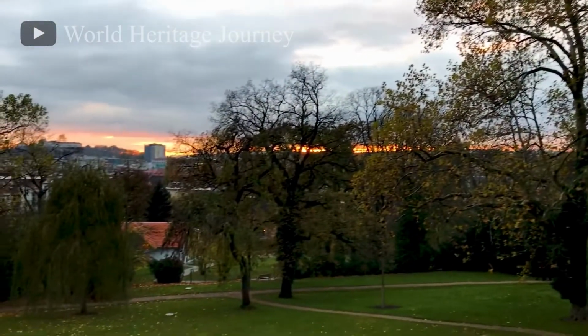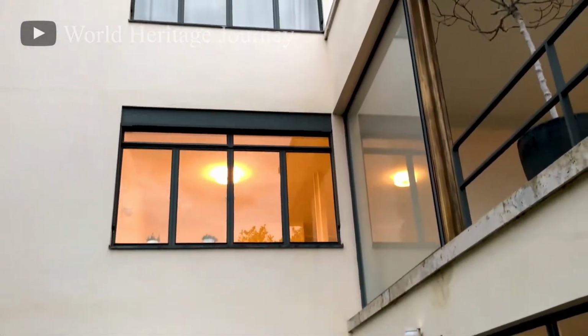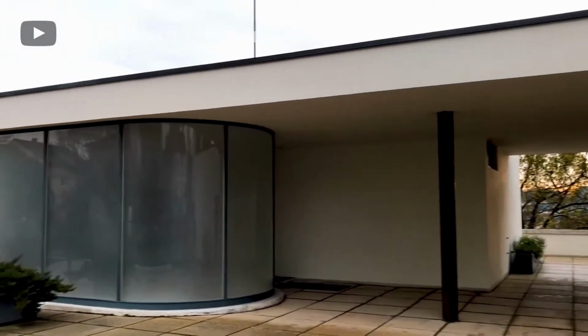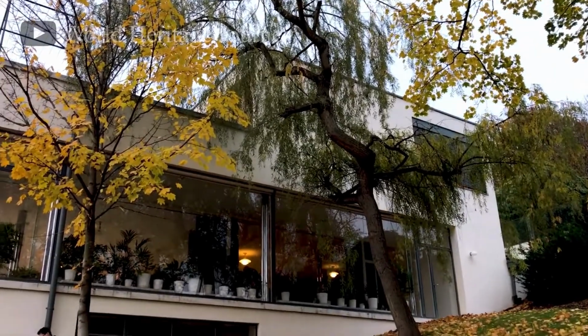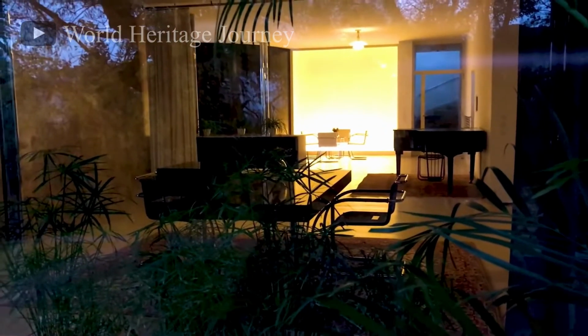Villa Tugendhat's history is as important as its design. The Tugendhats were a Jewish couple and were forced to flee Brno after 1938. The villa became a base for the Gestapo and then quarters for the Soviet army. It wasn't until 1967 that Greta Tugendhat returned and the restoration process began.